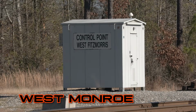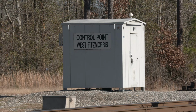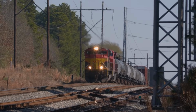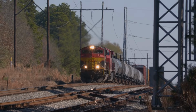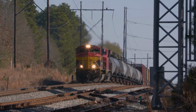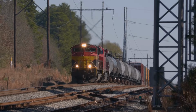Control Point West Fitzmaurice resides alongside Well Road in West Monroe. M267 has only made it 5 miles out of the yard before being greeted with a stop indication. Our train will be holding on the main line as another westbound is closing in on Monroe. Dispatch has opted that the eastbound will be receiving the diverging signal into the hole to allow both westbounds to pass through.